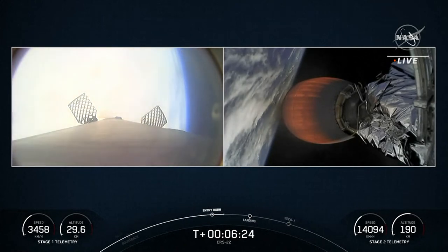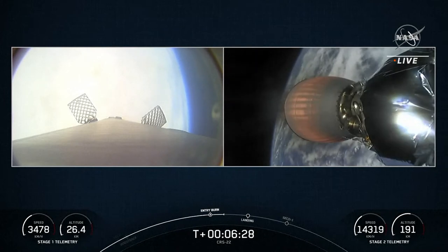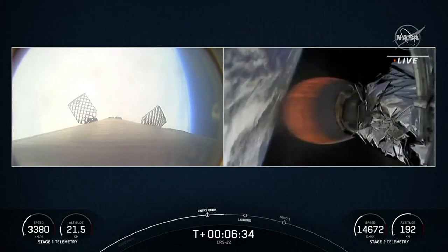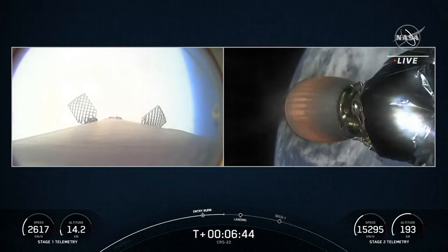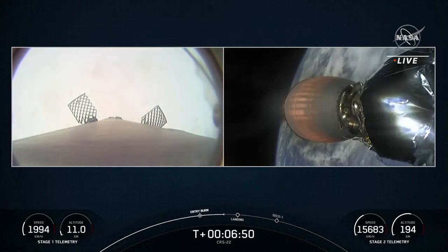So from here, the grid fins will continue to take the first stage towards our drone ship stationed out in the Atlantic Ocean. At this point, T plus 6.5 minutes into flight, the second stage is making its way to the initial orbit to drop off the Cargo Dragon spacecraft. And if you're just joining us, welcome. On your screen is a live view of Falcon 9's first stage on the left, the second stage on the right. We had an on-time liftoff at 1:29 p.m. Eastern time. Nominal ascent so far.